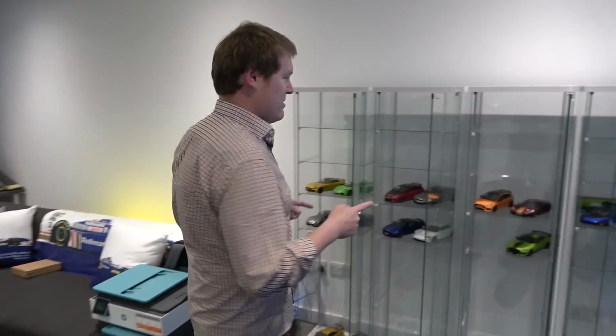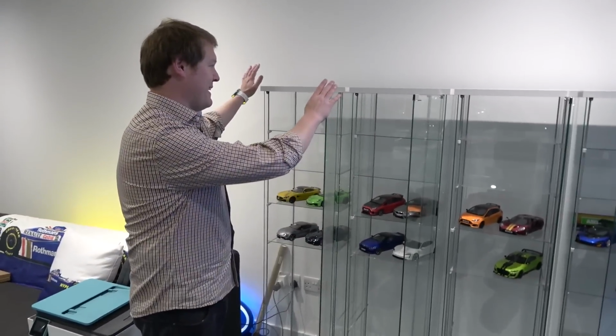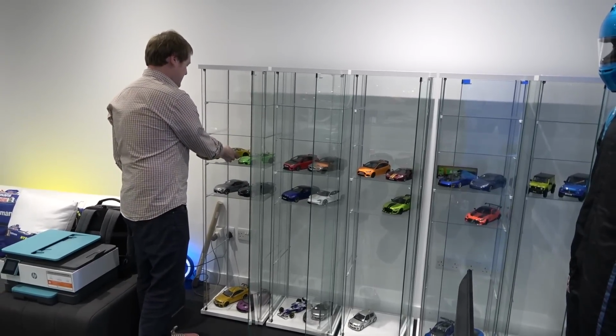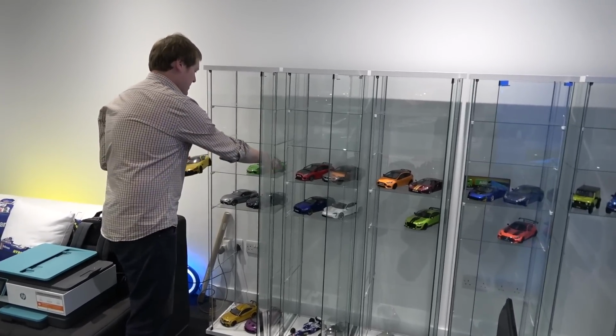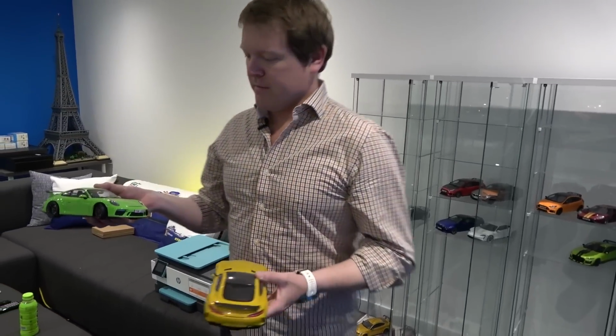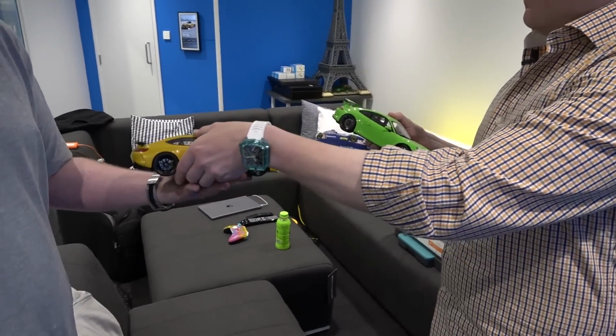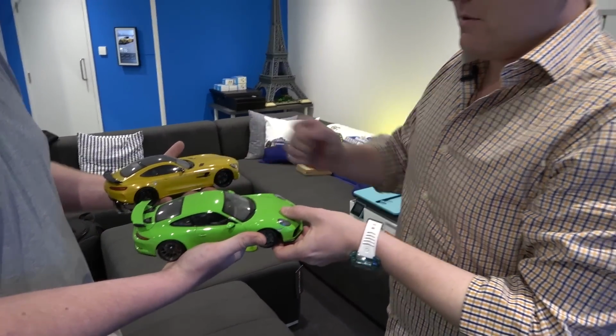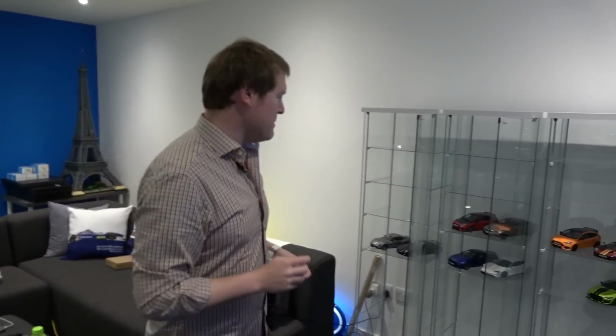The next task is that we're moving all of these safely upstairs before we take the cabinets upstairs. And when it comes to moving many of these bespoke 1:18 models, we obviously need to be very, very delicate with them. For example, these, made literally to the spec of my car. That one was first. Give you that one. Thank you. Carefully does it. That was as uncareful as you could be, but we've managed.